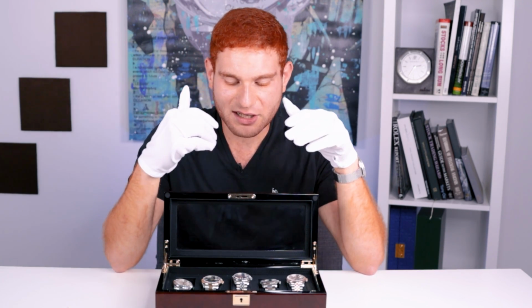Some people prefer the bigger stuff, some people prefer the vintage stuff. To me, this watch, I just like that simple size because I would wear it as a dress watch, not necessarily a sporty watch. I would rather get a Submariner for that or a GMT. So for me, this size makes perfect sense.